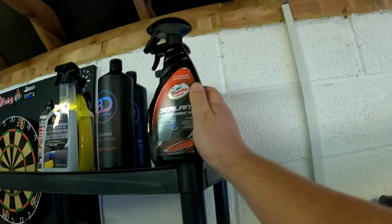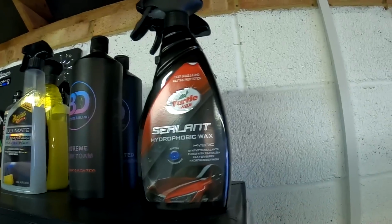But I think Turtle Wax are the kings of the liquid spray wax products, aren't they? They're selling you these products in the UK for not a lot of money, and they last forever. And people are raving about them because they're using them. They're nice to work with. They're dirt cheap, and they're there to provide protection. They last longer than all the competition, and that's it.